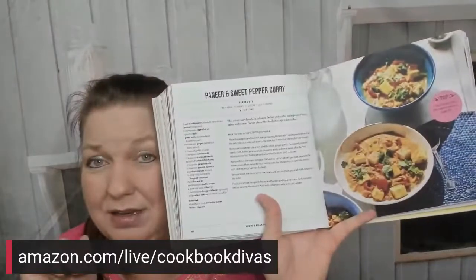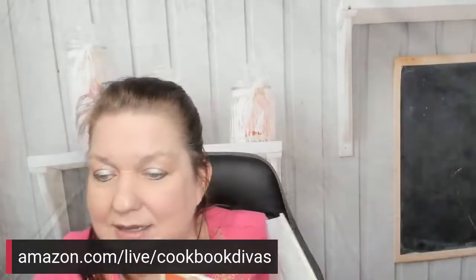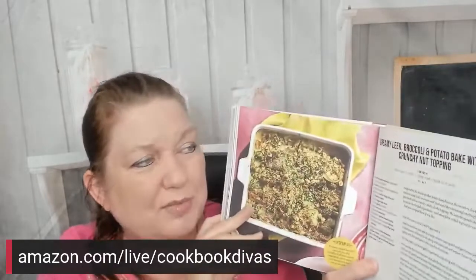Paneer and sweet pepper curry. Better not be spicy. I can see an index. The format and pictures are nice. It might be a good purchase for your vegetarian mother. Yeah, let's see. Yep. Weight conversions, conversion charts, a glossary, and an index. Yay! Creamy leek, broccoli, and potato bake with a crunchy nut topping.